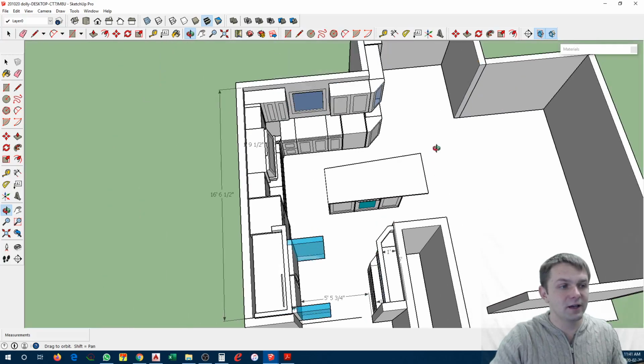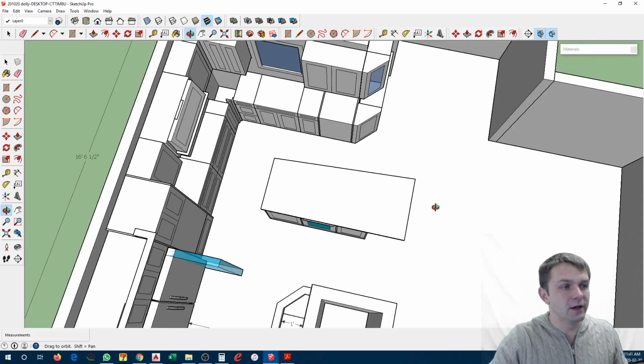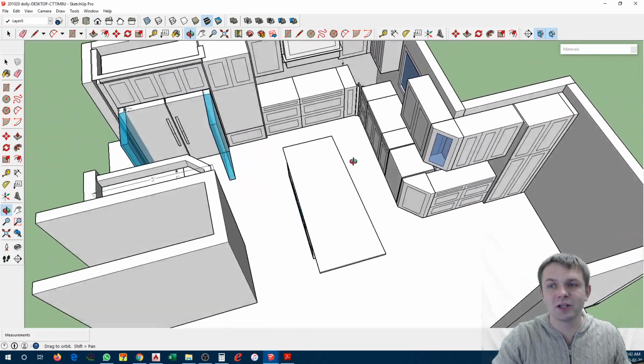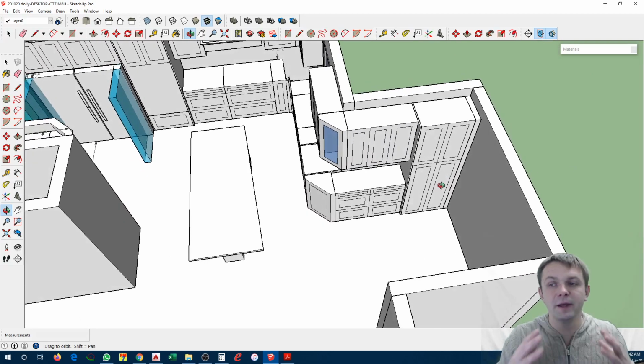Now we're having an island landing, which is big, so you can have wine and cheese, and again, people are standing on the outside of the island, not interfering while you're cooking, and you could be cooking and doing your thing in the kitchen. Another thing, this is her backyard right here. So here we have a big pantry for dry food, pantry storage, very useful.